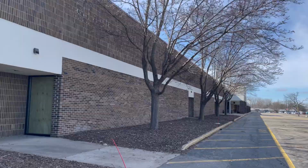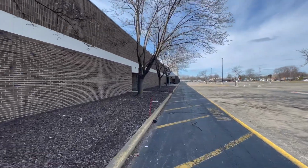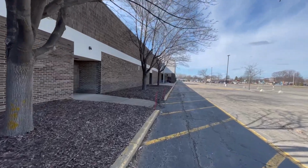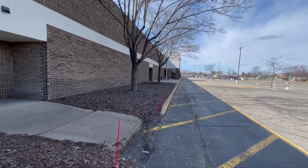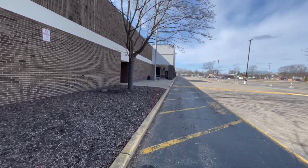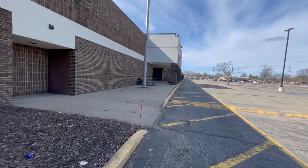On the outskirts of Grand Rapids, Michigan, sits the remains of a once great mall. This was the Kentwood Village Mall. As you just saw there, there's still several remnants of what this place once was, as there was a sign label scar for a former store. Or several former stores, actually.